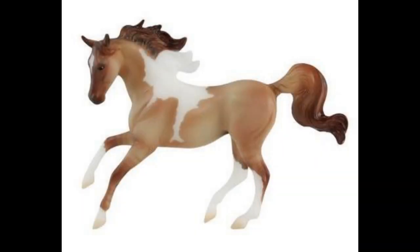Next, we have the single day stablemates. So I love these guys. I love all 4 of them. I will be getting a full set. I've already bought the single day tickets for them. So first we have Chiffon, and she is a red dun pinto on the Magnolia mold without a horn.